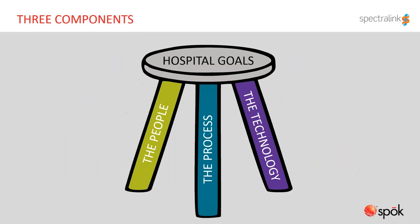Sometimes that happens when projects are poorly designed without the larger hospital goals and without considering the three legs of the stool: the people, the process, and the technology. Each of these components are really important, and they are essential to effective change management within the hospital. Applied specifically to secure texting, the value of texting for end users comes from the ability to improve staff workflows and clinical outcomes. Today, we're going to focus the rest of our discussion around these three areas: the people, the process, and the technology needed for a successful implementation.